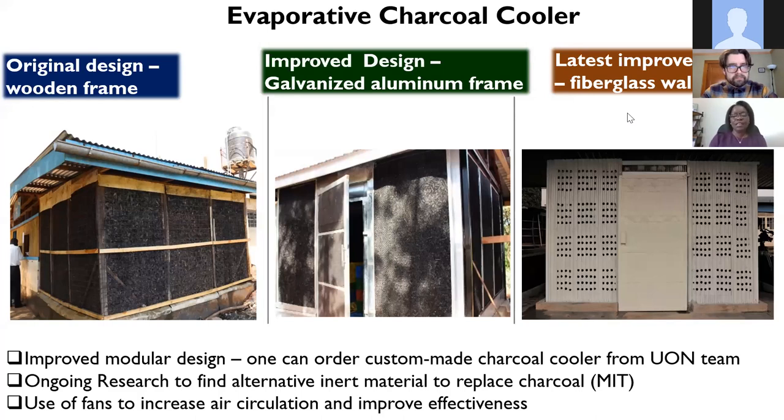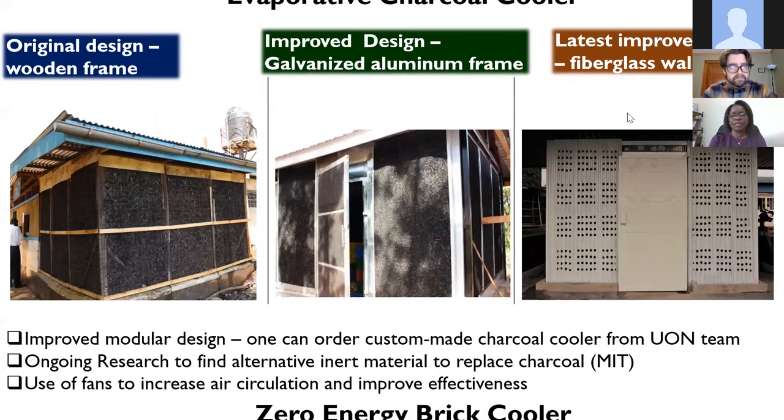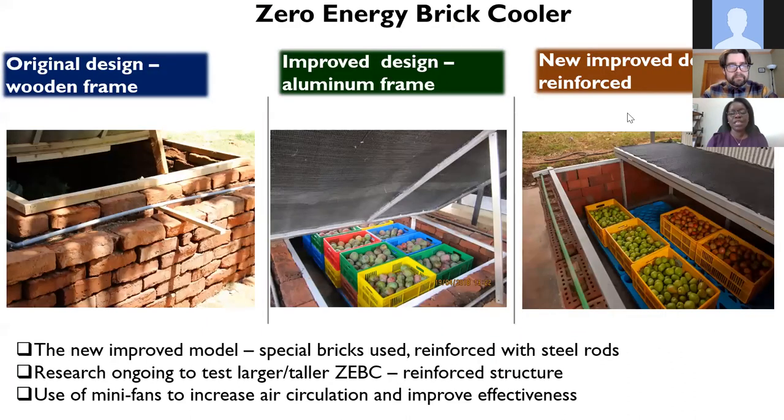The beauty of this charcoal cooler and the one I'm talking about, the zero energy brick cooler that you are now seeing on your slide, is they are off grid. They don't need electricity, so they are very appropriate for farmers in the rural areas. In Africa, we know electricity in the rural area is a challenge. So with or without electricity, you can have these technologies. And we have solar powered pumps that are used to pump water, because water is supposed to circulate and continue to be evaporated for us to have the cooling effect.